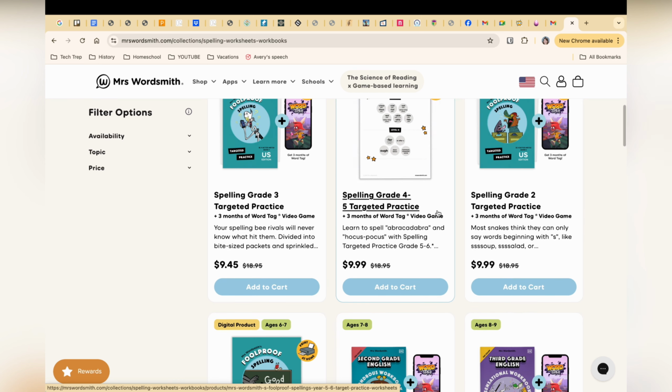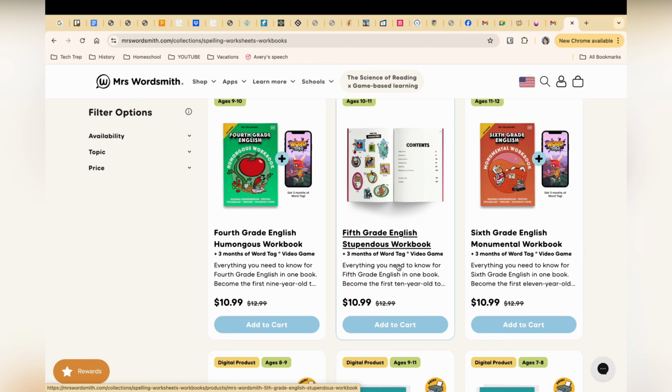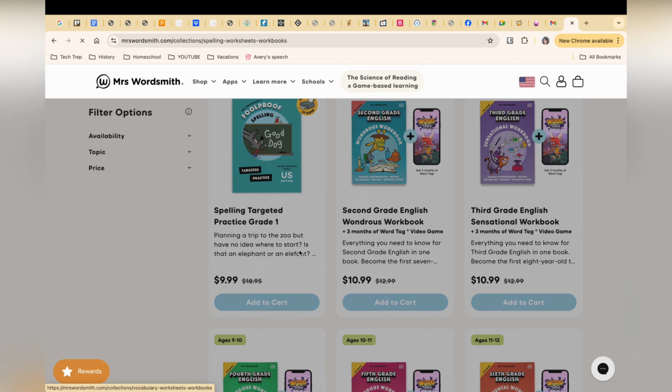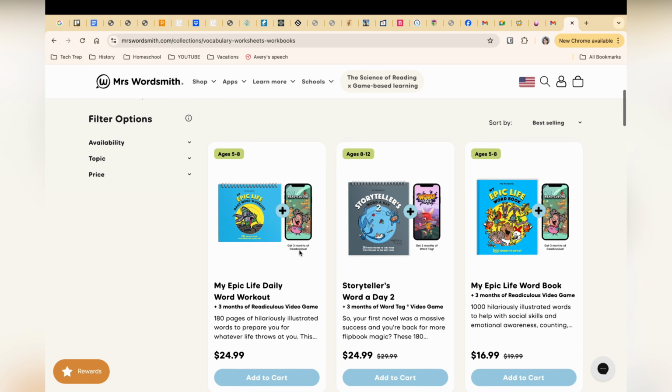You can also get English through them. They have just a few grades in elementary for English and for spelling. And then they also have alphabet, grammar, handwriting, phonics, reading, spelling, vocabulary, writing. Then you're able to get gift cards if you want to too. So there's printable worksheets. There's all sorts of things. So definitely go check out their website to find out more information.